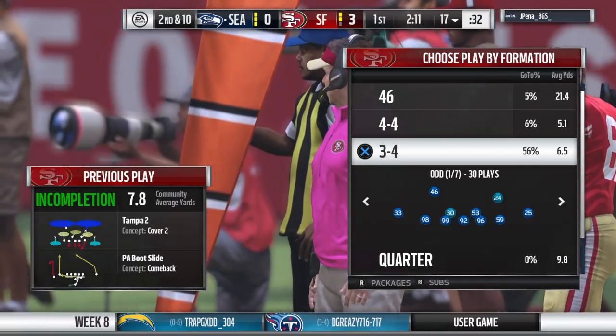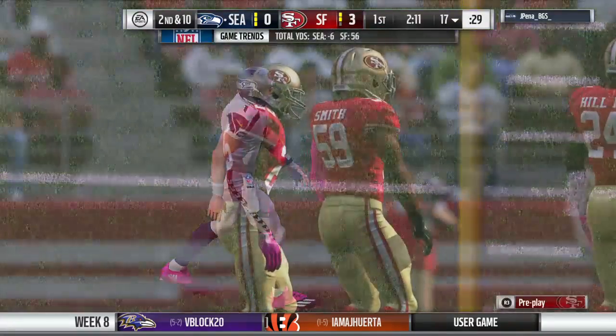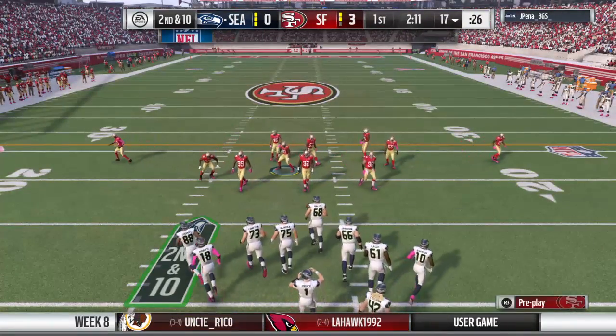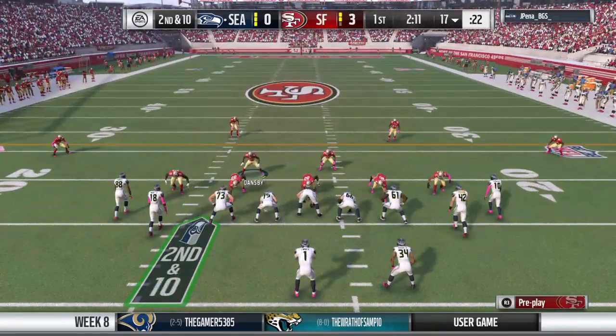We'll see. It's nothing like pressure to affect the accuracy and the timing of a guy trying to throw the football. And on that play, they ended up flushing him to his left, contacted him as he's trying to throw the football, and that led to the incompletion.